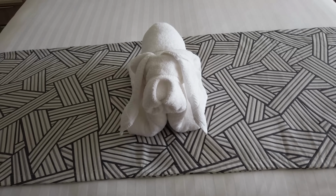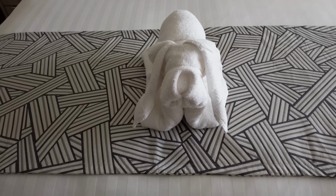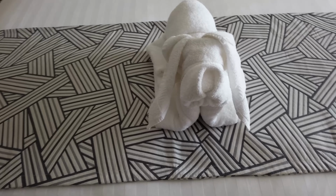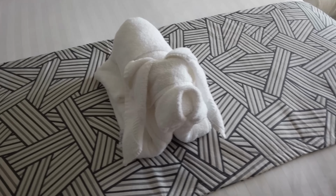And here's our first towel animal. To me, that looks like a little dog. What would you say that is? A pig or a dog? I think it's a dog. It's a dog. Yeah, I think it's a dog.